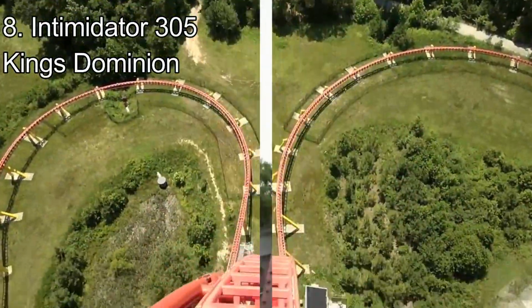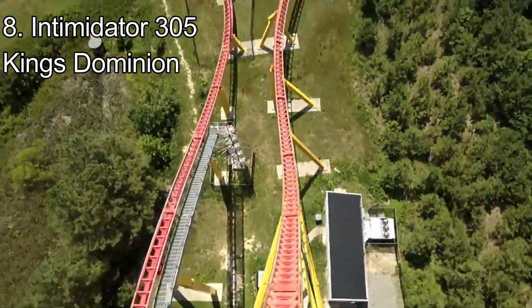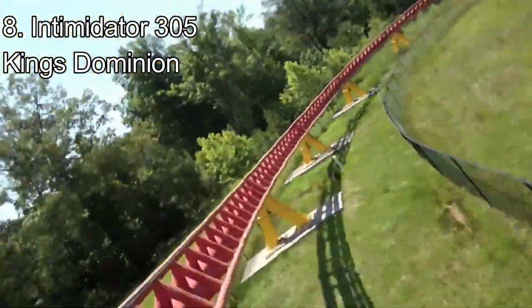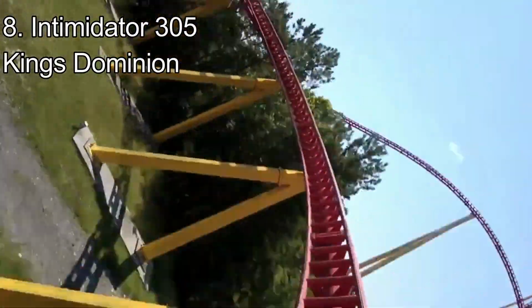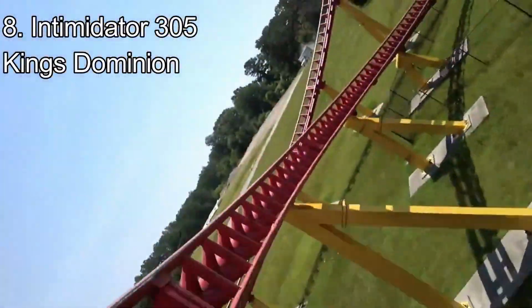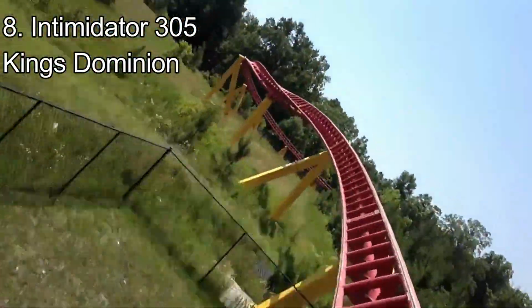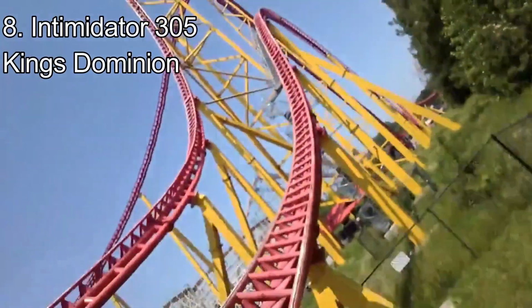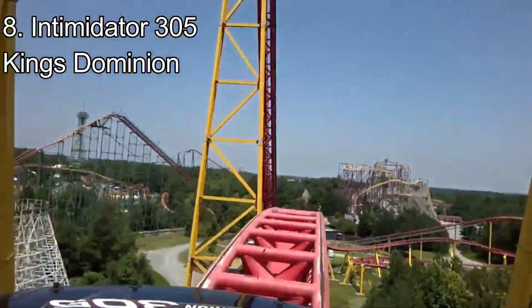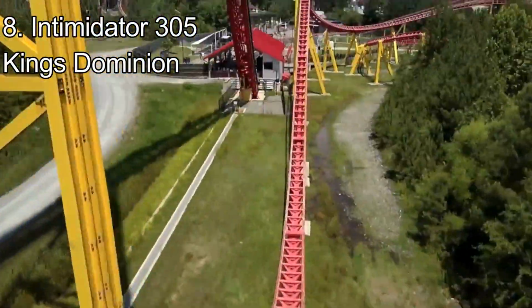8. Intimidator 305. I don't think a ride can get more intense than this. Every element on this Giga coaster is as whippy as it possibly can get. Just look at these turns. The first turn was actually too intense, so the park had to add trim brakes to the ride. This Giga also had some great airtime on the first drop and airtime hill. Overall, Intimidator 305 is one of the best coasters in the state.